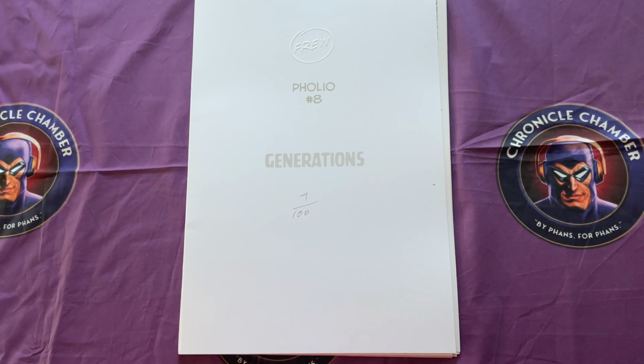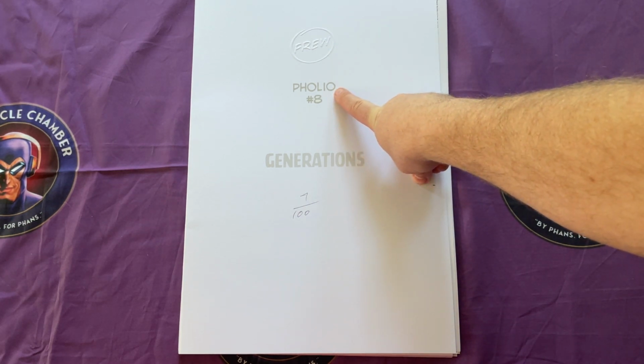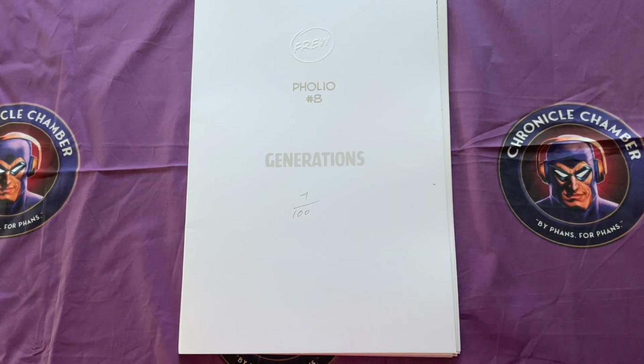G'day everyone and welcome to a Chronicle Chamber review of the Frew Generations, which is part of their Folio series, and this is number 8. So this is the 8th one that they've released.